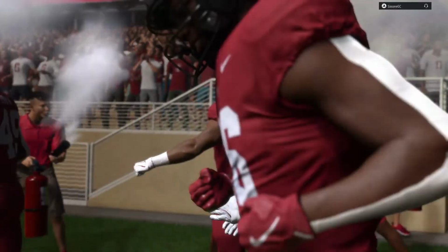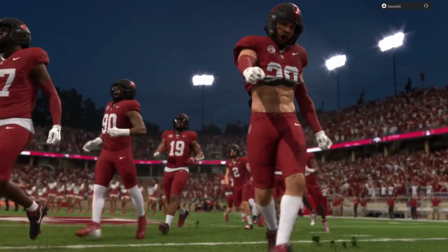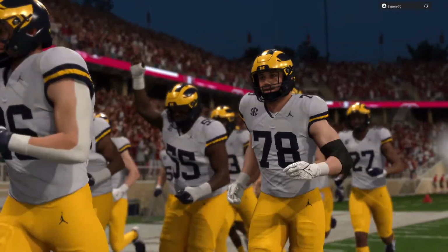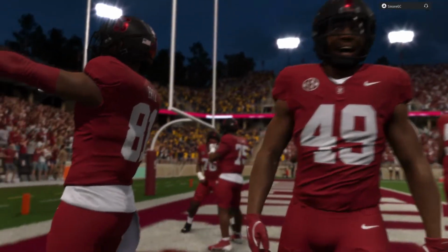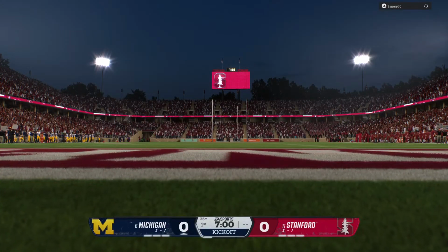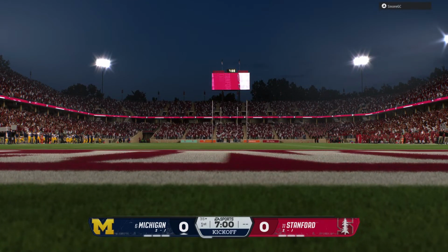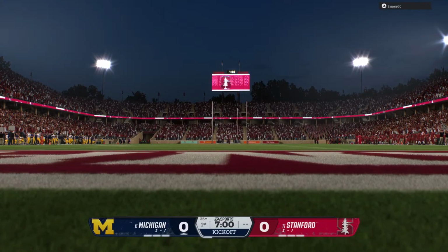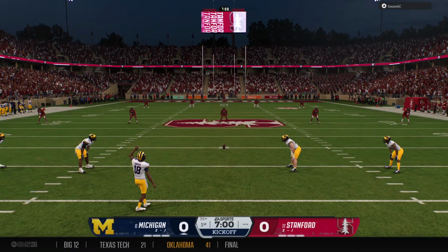Welcome, everyone, to Palo Alto, California, the farm and the home of the Stanford Cardinal. As we'll see, a playoff team from last year, the Michigan Wolverines, taking on the 11th-ranked team in the land, the Stanford Cardinal. For EA Sports College Football, I'm Reese Davis, joined here in the booth, as always, by David Pollack and Jesse Palmer. Guys, let's tee this one up. And the Wolverines will kick it off to get us underway.